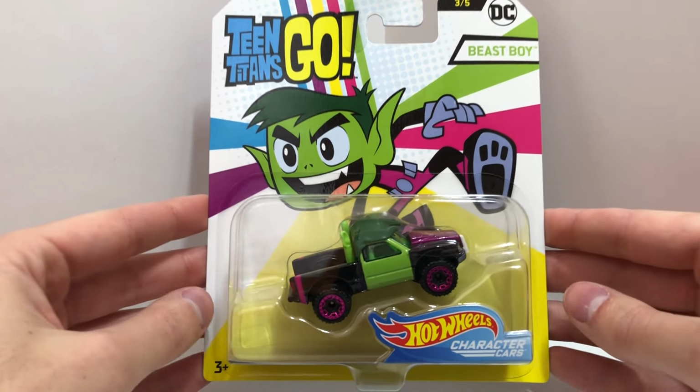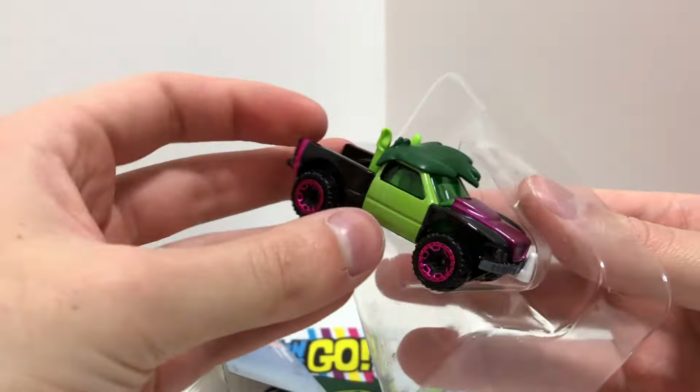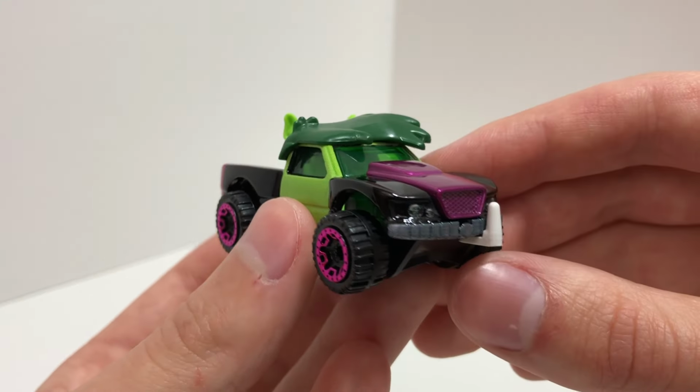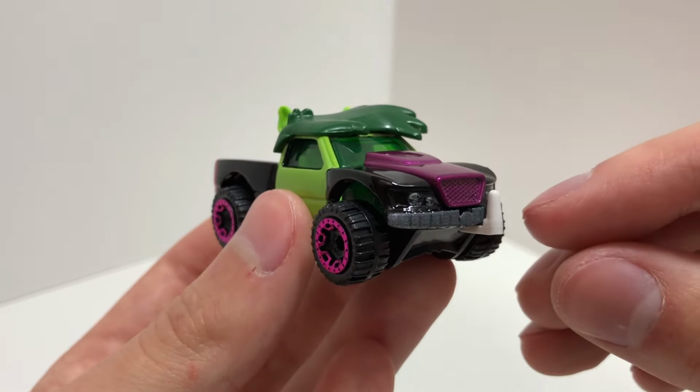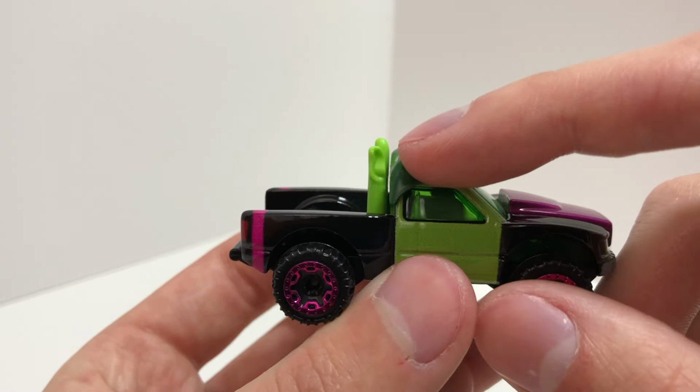Number 3 is the character Beast Boy. So Beast Boy's character car is modeled as a pickup truck, and his signature colors are his green skin and his black turtleneck with the purple center. A few of the standout features on this one include the tooth for a tow hitch, the shaggy green hair hanging over the windows, and the ear-shaped exhaust pipes.